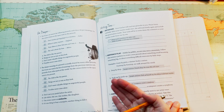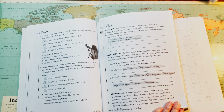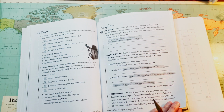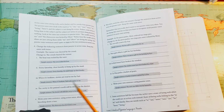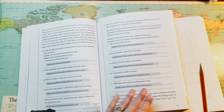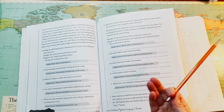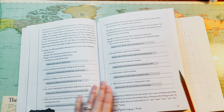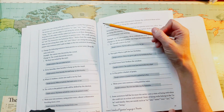It's a new lesson. It's a new explanation. And then they go through the talk about it, go deeper, then writing time, dictation, sentence play, copiousness. And these are all just like writing exercises. And at this point, in this one, it's on like the sentence level. And we were talking about active voice and passive voice and being able to change sentences to go back and forth between the two. So he did 25.